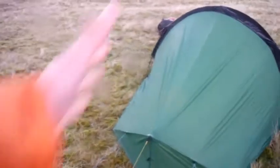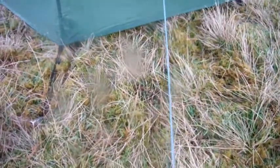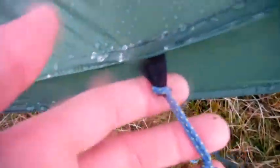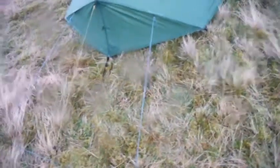The wind was coming from this direction, so I had a piece of cord just as an emergency in my pack, so I added it to the extra guy out point, just tied it there, lock switched it there, and then pegged it in a square like that. So just pulled this back end a bit tighter, and that seemed to help. Other than that, it was pretty solid.